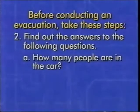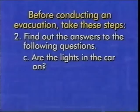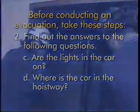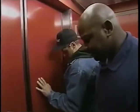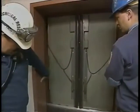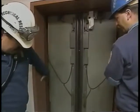How many people are in the car? Are any of the occupants ill or injured? Are the lights in the car on? Where is the car in the hoistway? While the operation is in progress, the occupants of the car should continually be kept informed of actions that affect them, and they should be constantly reassured of their safety. The preferred safe practice in evacuating passengers is to move the elevator car to a landing level.